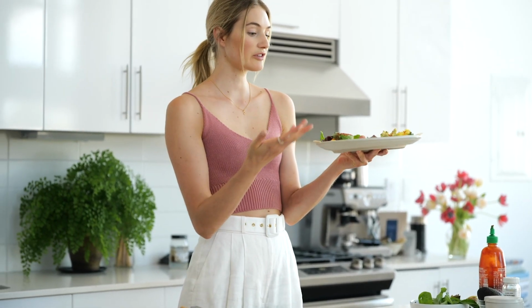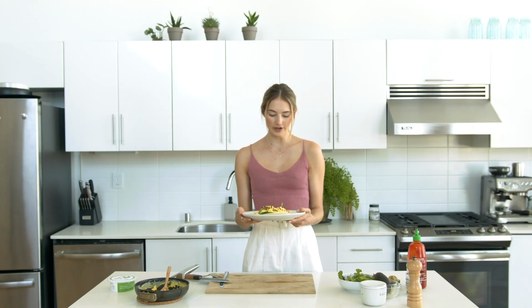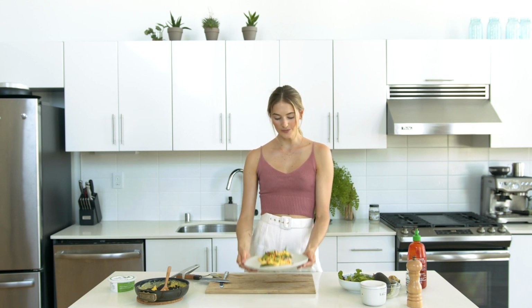I sometimes have this for breakfast, sometimes for lunch, sometimes I use the big wraps, so I really fill it up with a lot of salad and other veggies. But this is the way to go. Super easy to make. You can actually make the coconut flour wraps yourself very easily.